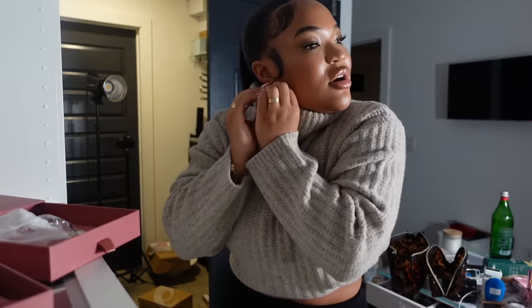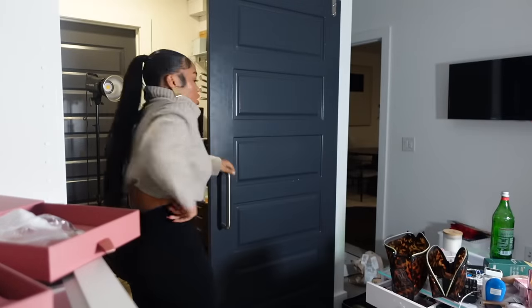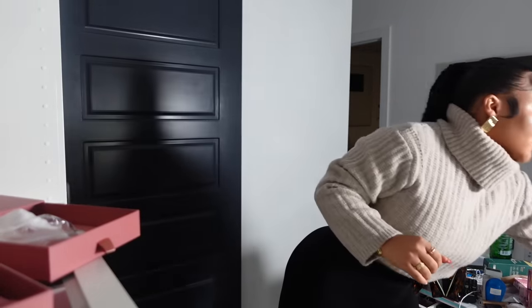So yeah, I'm just being really chill. I have on these thigh-high boots because they're comfortable and they go with the fit. But yeah, this is so cute. Like, I love it. And then for scent, I'm just gonna go in.